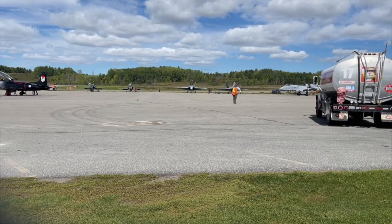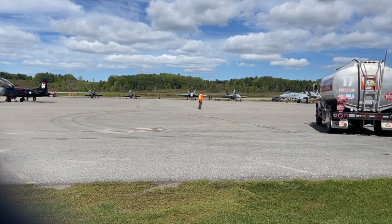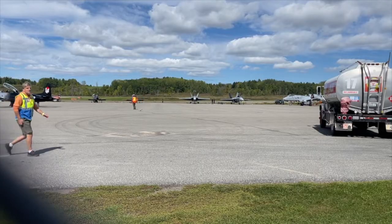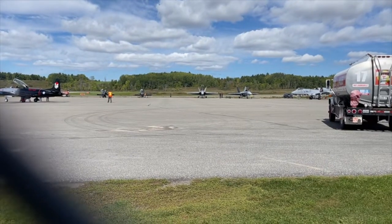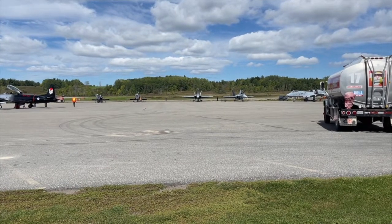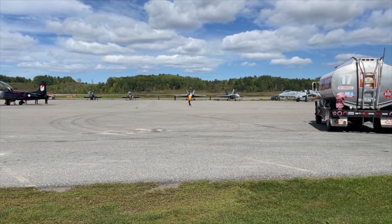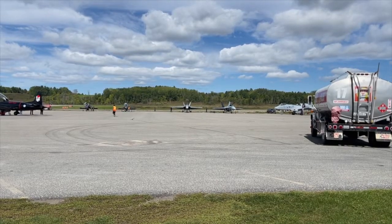Welcome to the Canadian Forces CF-18 Hornet Air Demonstration. CF-18 Hornet demonstration team. I think there's two taking off. Oh, maybe that one with the lights on. It's not going to take off very well. The other one might do it. That's a Super Hornet, the one that's running, and the other one's a Super Hornet. Okay, well, that's cool.